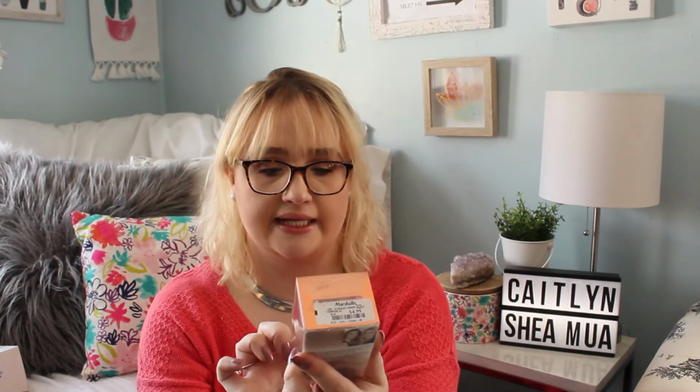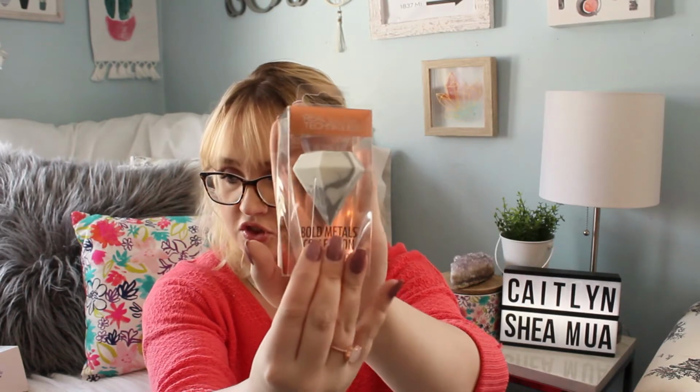When this originally came out, I was like, oh my god, I need it. And it is the Marble Bold Collections sponge. It's the diamond one, which I wanted to buy two, but I was just like, no, I can't. So this was $4.99, and I'm just so excited to use this. Oh, you guys know I love my marble. I've had like 3 marble sponges by now.